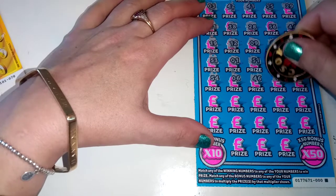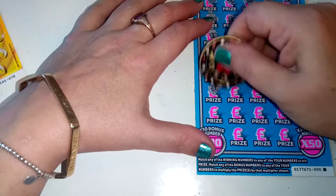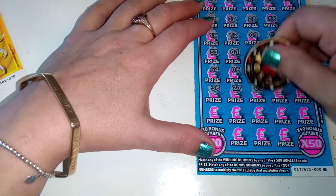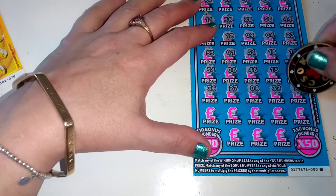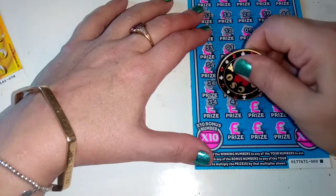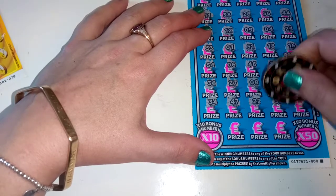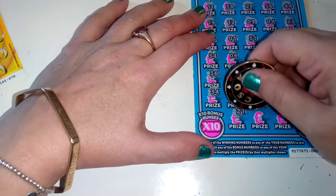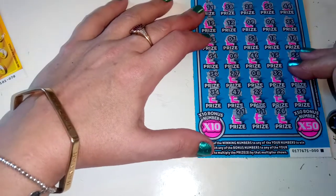46, one off. 15, 55, 36, 27, number 8, 32, 25, one off, 34, 47, 22, 52, 39, 21, 31, and lastly 26. So no win there.